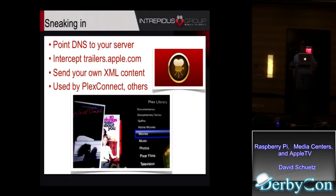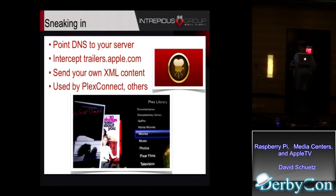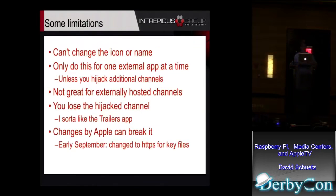It works, and it's very nice. But there's some issues. You can't change the icon or name. It still shows up as trailers, that little thing up in the corner that would look red if our projector wasn't weird today. You can only do it for one external app at a time. So you hijack trailers, and that goes to your app. You can hijack additional channels, and people have been playing with using the Wall Street Journal app or some other thing. But then you, again, lose all those other apps, too, which is bad because I kind of like having the trailers app.